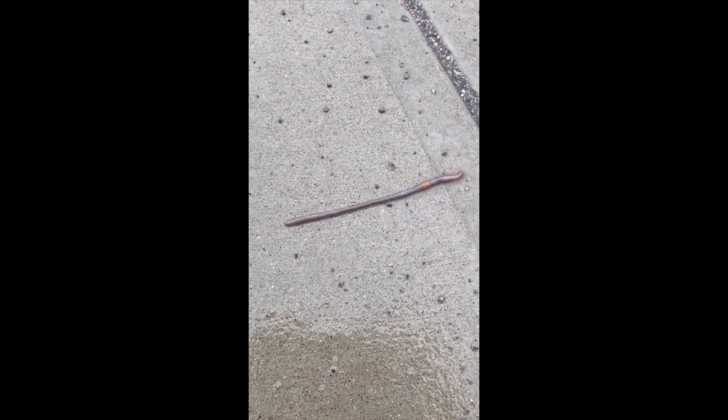Wait a minute. What is that? Wow. What do you think that is? If you guessed an earthworm, you got it. I wonder where he's off to. Look at how he's moving. How do they move without having any legs?